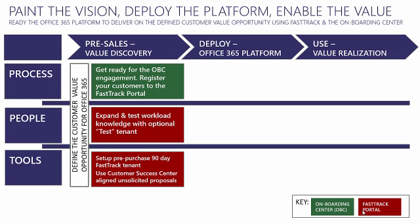At this point, I thoroughly recommend that all partners register their customer's pre-sales tenant to the Fast Track portal. I'll explain why during the engagement process, but at this point the customer has yet to purchase and the Onboarding Center has yet to engage.